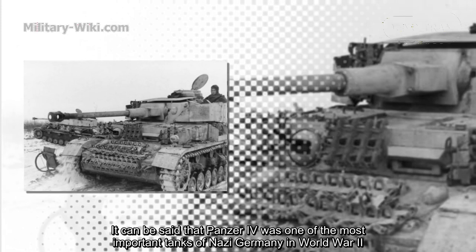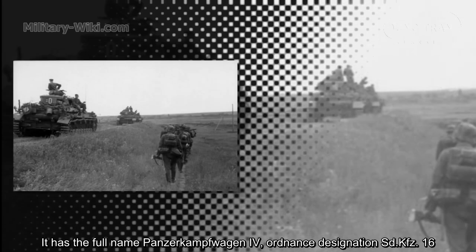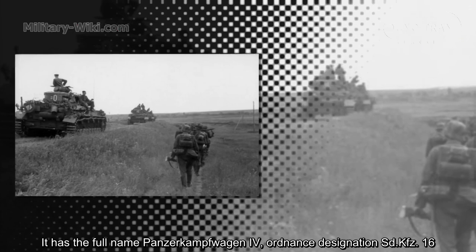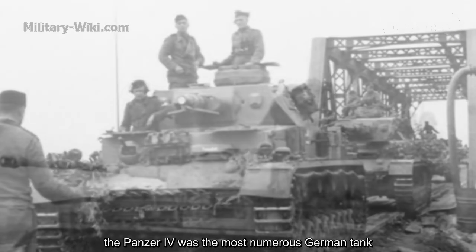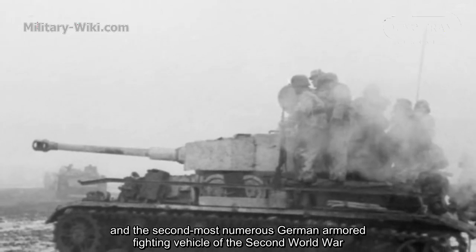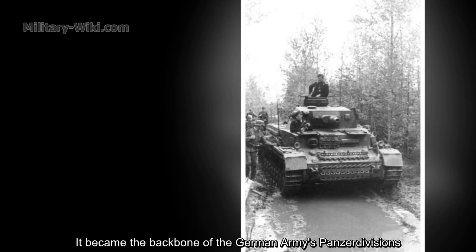It can be said that the Panzer IV was one of the most important tanks of Nazi Germany in World War II. It has the full name Panzerkampfwagen IV, ordnance designation Sd.Kfz 161. Designed by German engineers as a medium tank, the Panzer IV was the most numerous German tank and the second most numerous German armored fighting vehicle of the Second World War, with some 8,500 built. It became the backbone of the German Army's Panzer divisions.